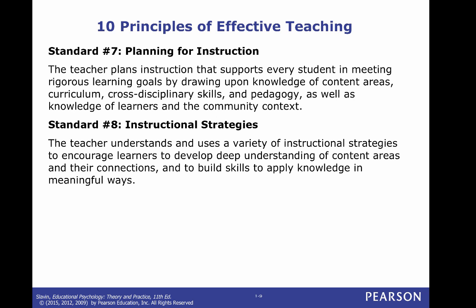Number 7 is planning for instruction. There's one thing that I will say that all teachers have to become good at is planning. They have to plan out what they're going to do and plan out their lessons, because there are so many different cross disciplines that you can look at. You can make connections to other areas. You might throw in a little bit of math. You might throw in a little bit of history or some science with a history lesson. You have to know the curriculum well enough to be able to make those connections for the kids, because they don't always make it on their own.